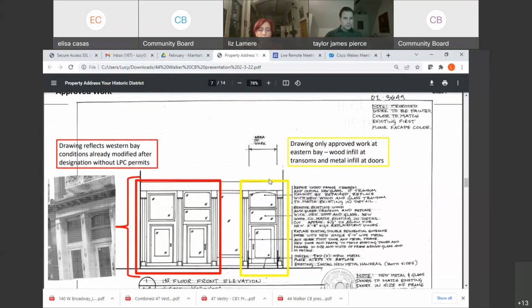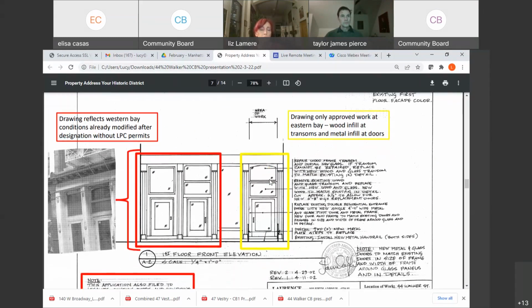The restoration work the co-op did was performed in 2003, and we thought everything was fine until a refinancing just last year turned up an outstanding landmarks violation from 2004, which we were unaware of. We learned that the 2003 replacement of the two western doors was unpermitted. Only the replacement of the eastern door was permitted.